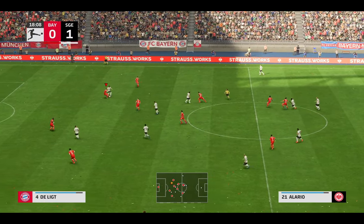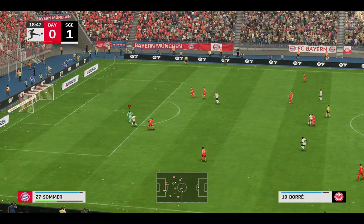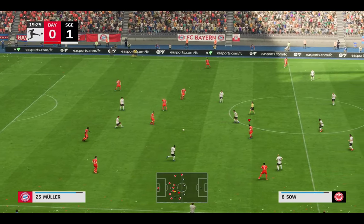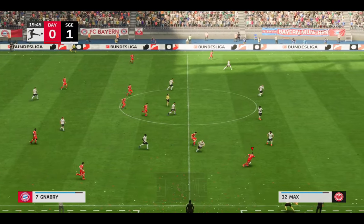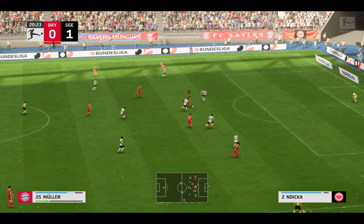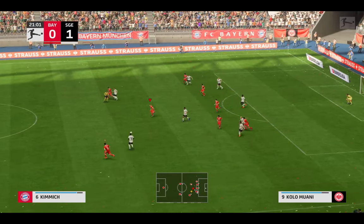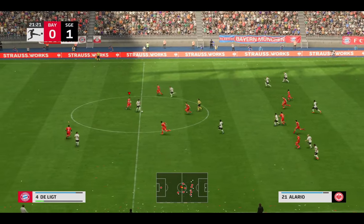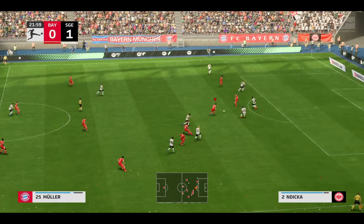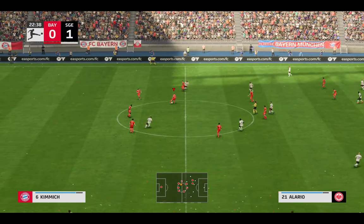Goretzka. Pavard. Musiala. Serge Gnabry. And it's Muller finding forward gears. Well, that's how to do it inside your own penalty area. And the attack continues with Muller dragging it forward. Good work from Frankfurt to win back possession.